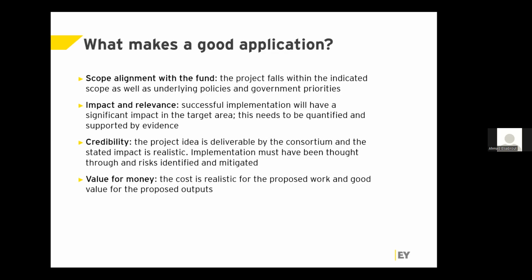But you also need to show that your project has impact and relevance to the target area of the competition. So how much you're really contributing to the goals of the competition and how you're helping achieve and making an impact on the target area with your project. You also need to show credibility with your application. So you need to show that your team has the capabilities to deliver this project and that the project implementation and the technical challenges and risks have been thought through very clearly. And you know what the tasks and the requirements are, and you have the necessary resources to undertake this project, ideally with reference to previous and past experience.